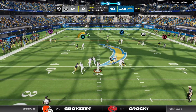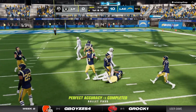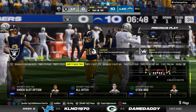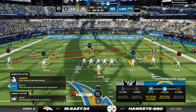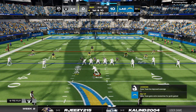Back to throw. McCain, working the middle of the field, and he's got a man. Complete. And he's brought to the ground with another first down at the Chargers' 32-yard line. A real letdown defensively. That was third and a bundle, but they allow the conversion. So from Charger territory now, here's a 1st and 10 at the 32-yard line.